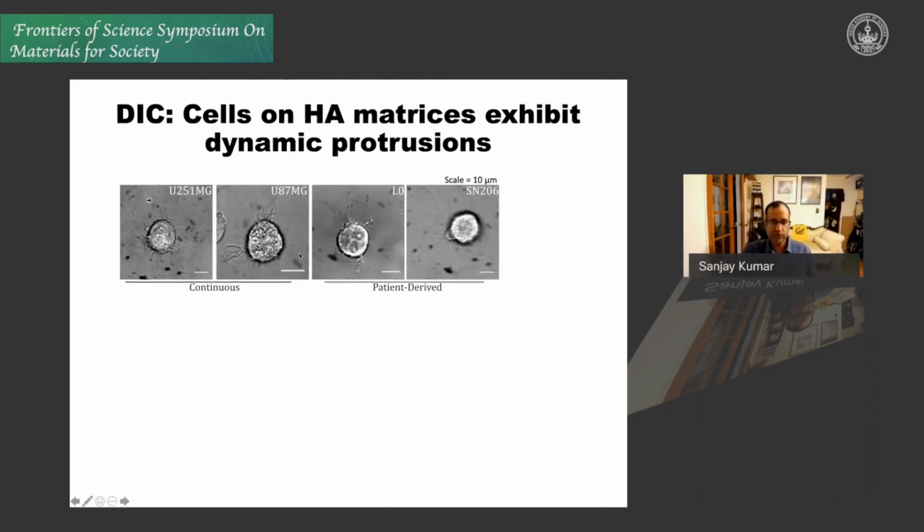And what I'll tell you about is the work of Kayla Wolf, a former graduate student in the lab who's now doing a postdoctoral fellowship with Jennifer Lewis at Harvard University. So when Kayla did imaging of brain tumor cells on bare hyaluronic acid matrices, she found that they adhered to these matrices through a very distinct mechanism. This is the cell body right here, and if you look carefully, you can see these very long projections that extend many microns from the cell body, sticking out in all directions.